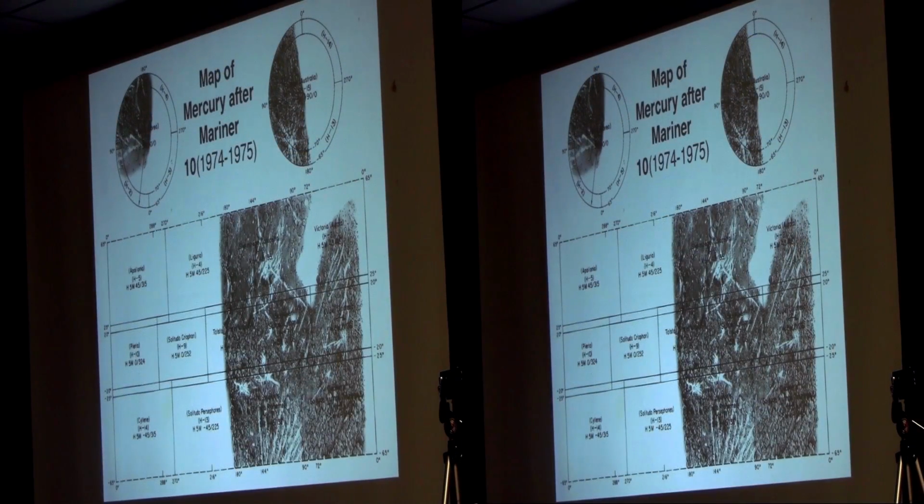But there was the Mariner 10 mission, which flew by Mercury 3 times in 1974 and 1975. And so this was what the map of Mercury looked like after that mission. Piecing together all the different images, you can see kind of a gore where images were missed there. But you'll notice that half of it is blank. So Mariner 10 saw about 45% of the planet.